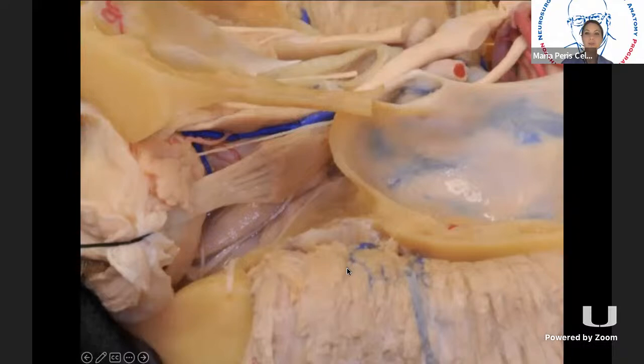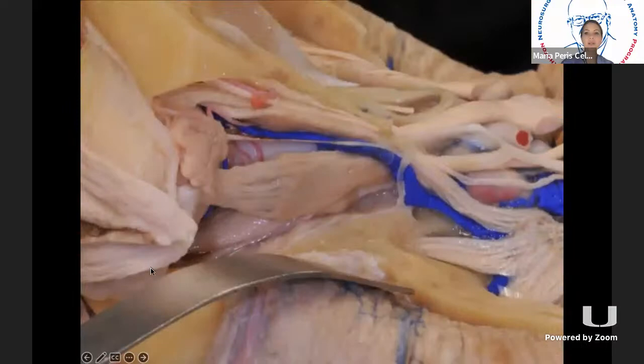So this is a very important relationship, because if we go back, in continuation with the superior orbital fissure, we see the cavernous sinus. This is the third cranial nerve that divides into two inside the orbit, inside the annulus of Zinn. And then we can see the sixth right here. We don't see it very well, but it goes to the lateral rectus muscle here. This is the fourth cranial nerve and V1, which are actually outside the annulus of Zinn.